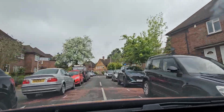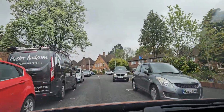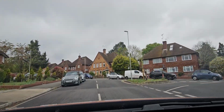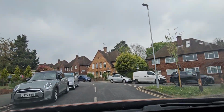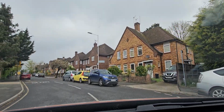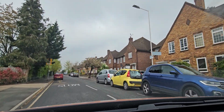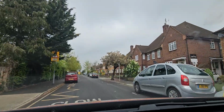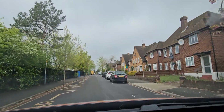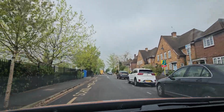If you are in the actual test, you'll be coming out from this right side where the test center is, and you're going straight ahead. It will be your right turn at the end of the road from here. It looks like a straight ahead road, but it's a right turn at the end. That's what the examiner will tell you. So this is the road you are actually driving on on the day of the test.